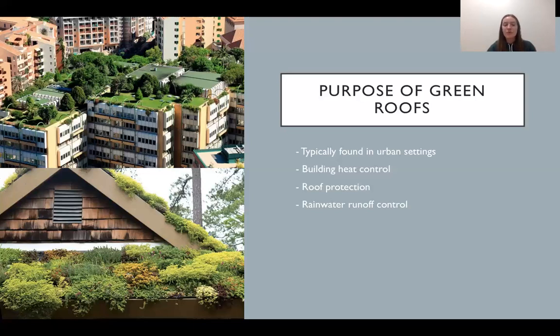They take in a lot more water and absorb it, and so it allows less flooding and it kind of controls that. And this in turn protects the surrounding bodies of water that are near the urban areas, because there's less rain runoff and it doesn't allow as much chemical runoff from the harmful chemicals that can be found within the city. And so it just protects a lot of the wildlife and bodies of water that may surround the urban areas.